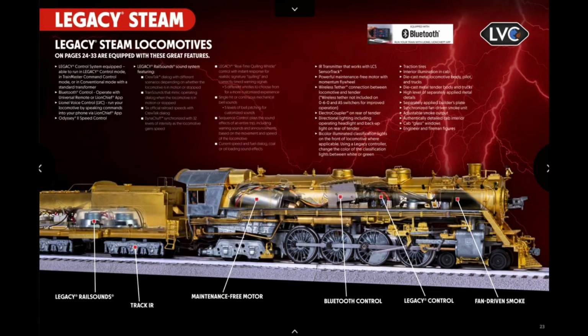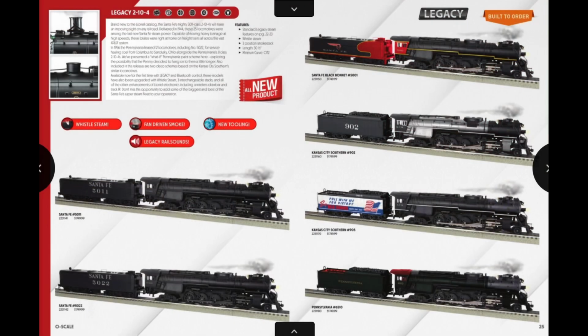So following that, next we get into some legacy steam locomotives, and the very first engines are some Santa Fe 210-4s. So if I'm not mistaken, this is the first offering of former MTH Premier tooling for steam locomotives in a Lionel catalog. So they are some very nice engines though. You have 3 Santa Fe versions, including the black bonnet up on top, 2 Kansas City Southern versions, and a Pennsylvania version. Although I'm not really a Santa Fe guy, I'm sure a lot of people are very excited about these, and they are gorgeous looking engines.